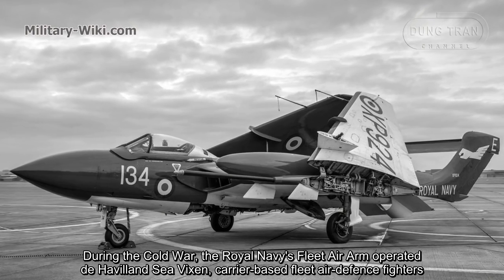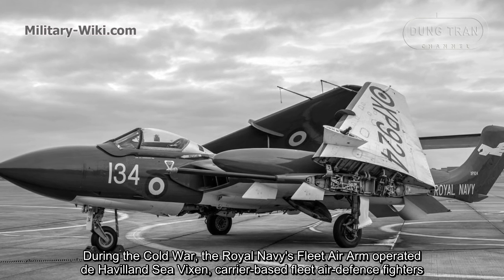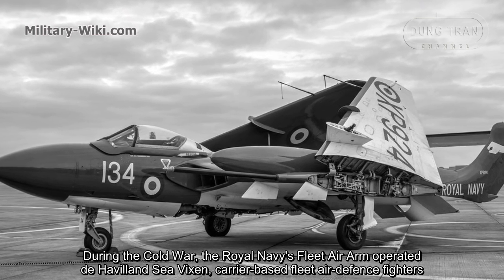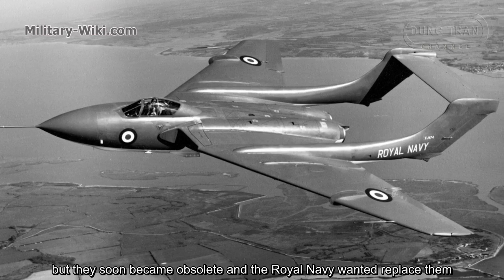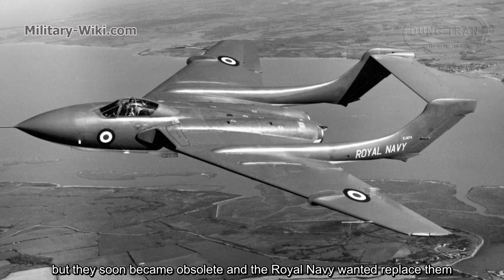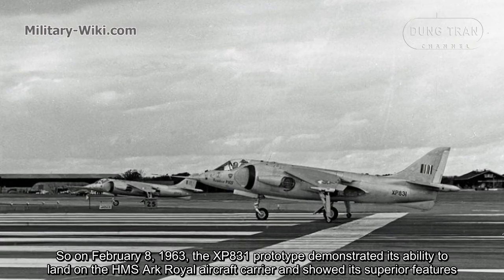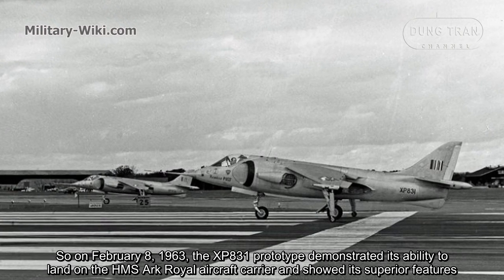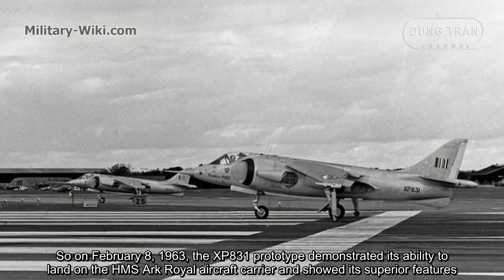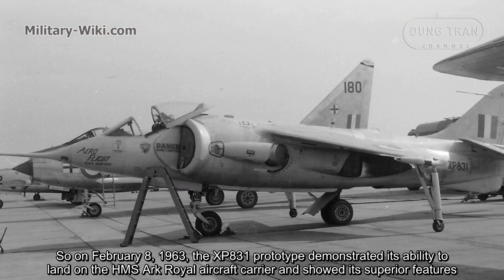During the Cold War, the Royal Navy's Fleet Air Arm operated the de Havilland Sea Vixen, carrier-based fleet air defense fighters, but they soon became obsolete and the Royal Navy wanted to replace them. So, on February 8, 1963, the XP-831 prototype demonstrated its ability to land on the HMS Ark Royal aircraft carrier and show its superior features.